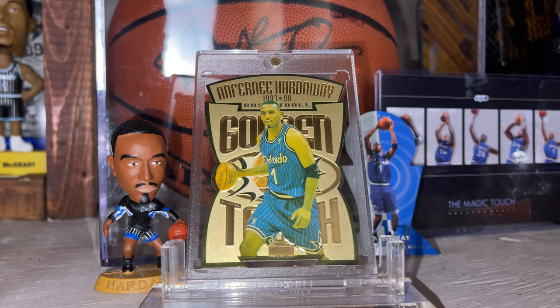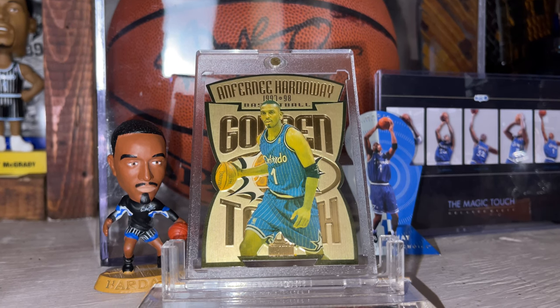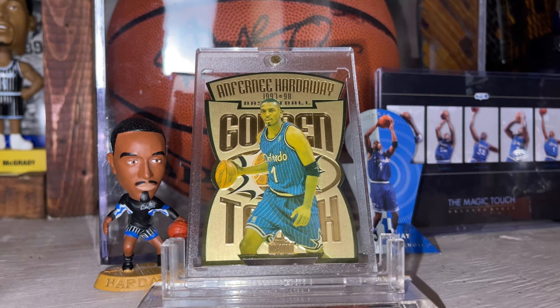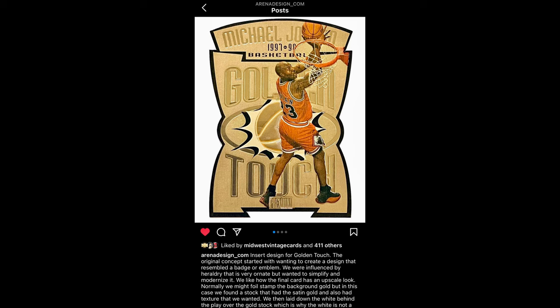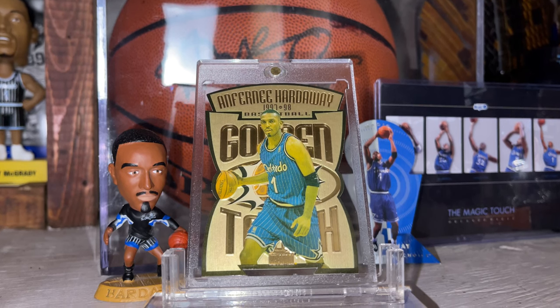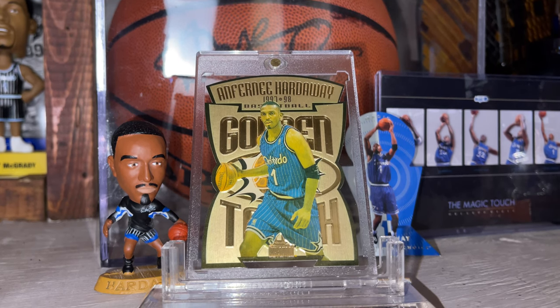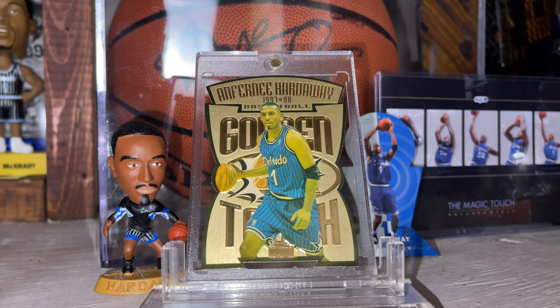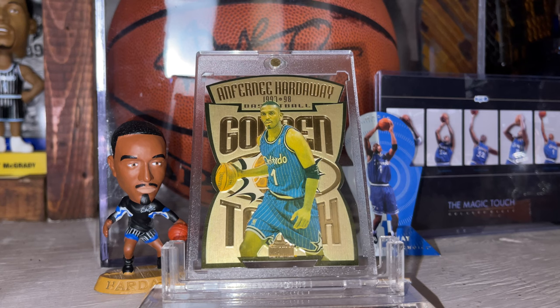Very unique cards. I really always wanted one of these, but when I heard the folks from Arena Design talk about the design process, you can see on the front, Penny looks almost like he's greening, almost like a chrome or a refractor. And that's partly because they used golden cardstock. It was a controversial choice that the Skybox folks weren't necessarily sold on until the Arena team said, hey, let us show you what we're talking about.